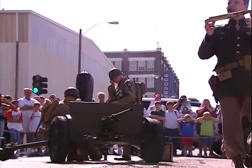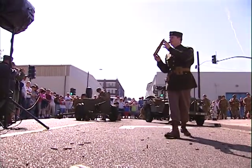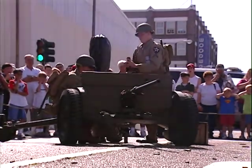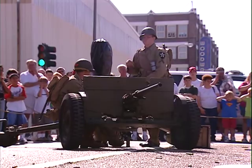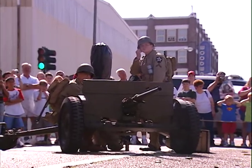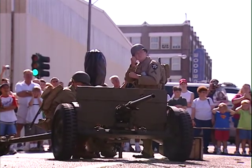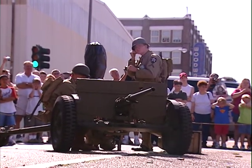Now this weapon would not have been particularly effective against German armor. German armor in the Second World War was of extremely high quality. German armor was thick. 37mm shells would often not do any damage to them. And it was for that reason that this weapon saw very little combat in the European theater and North Africa.